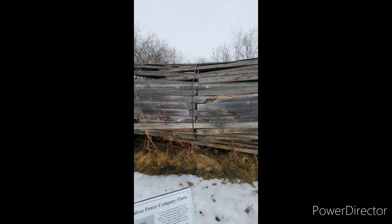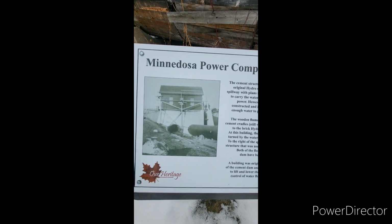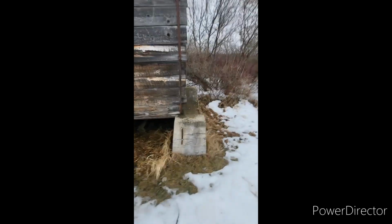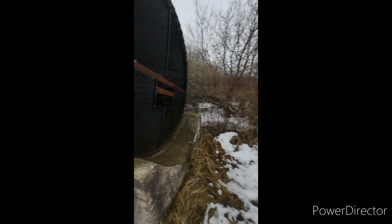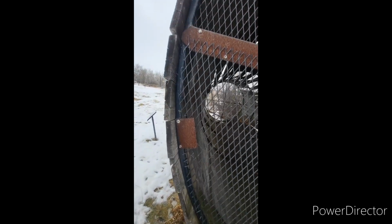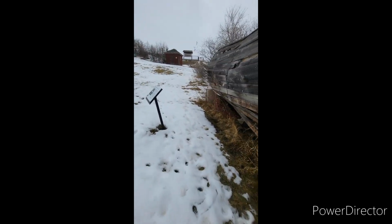Okay, and then we have this thing, just like the picture. Here, I'll read this in a second, but I want to show you this. This is pretty cool. And then these concrete cradles go all the way down. This is just a reenactment. This isn't an original one. They would have used a lot thicker wood for the cradles.